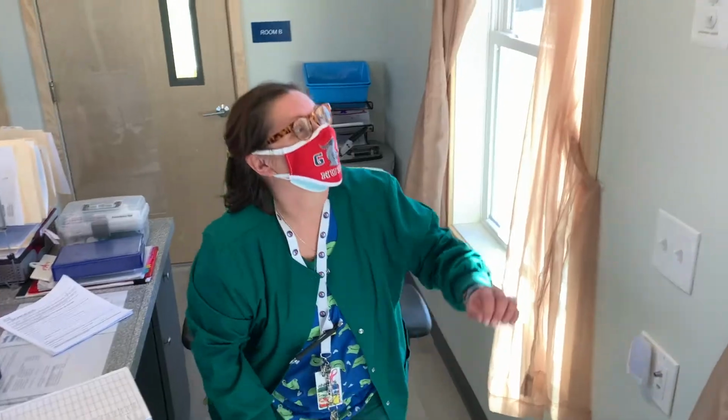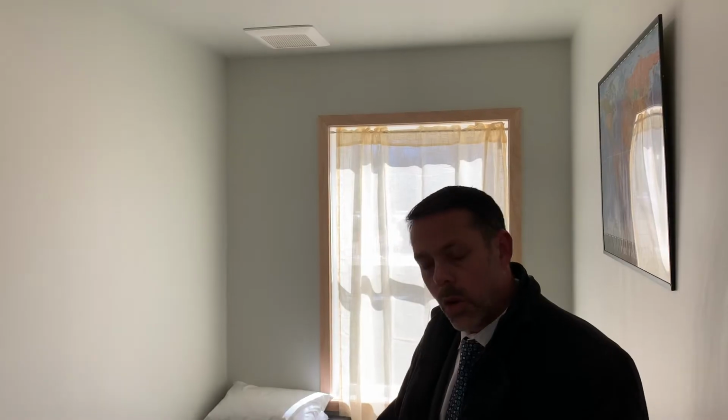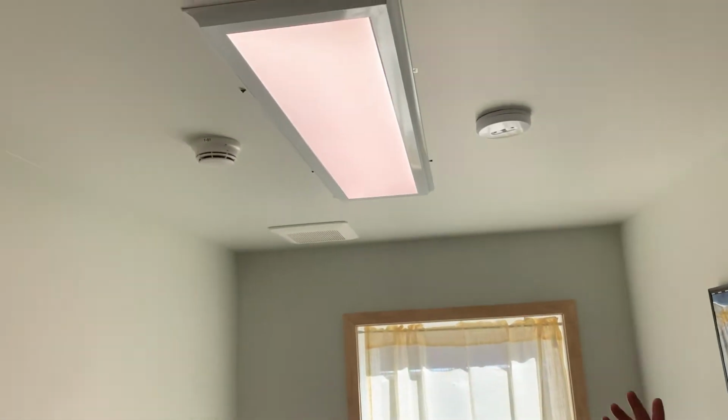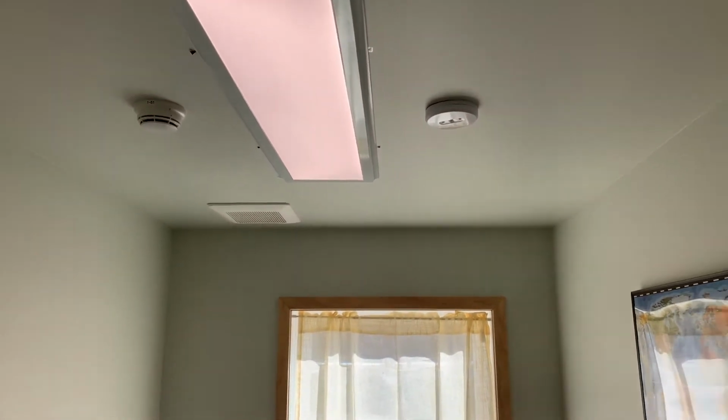Additionally, once a student is placed in here, the nurse will activate the exhaust fan to negatively exhaust the air. All germs, all air will travel directly from the student, from the space, directly outside and be replaced with fresh air from the exterior. We also have UVC sensors along with our smoke detector. What the UV does is it continually cleans and sanitizes the air at all times when the space is occupied.